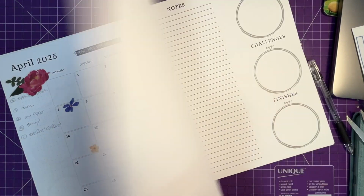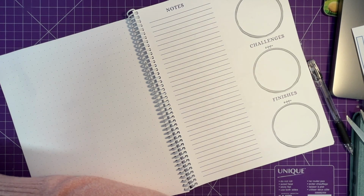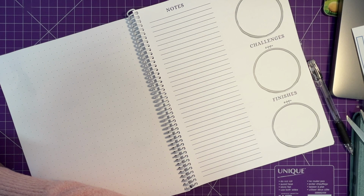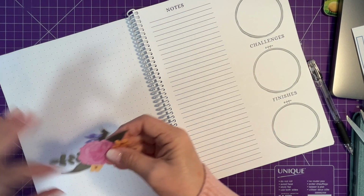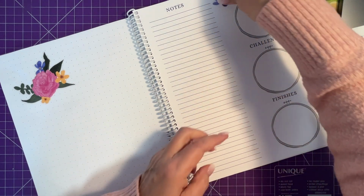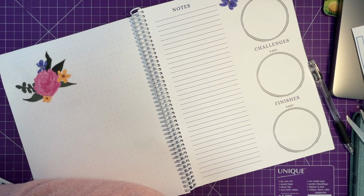That looks pretty. Now, I do typically like to add on this page, where I write my notes. Oh, these are so hard to get off. And you got to be careful when you're pulling them up, because they could rip. Because they're these funny little plasticky things. Okay, one more and then I'm done with these stickers. If I get this one off. There we go.